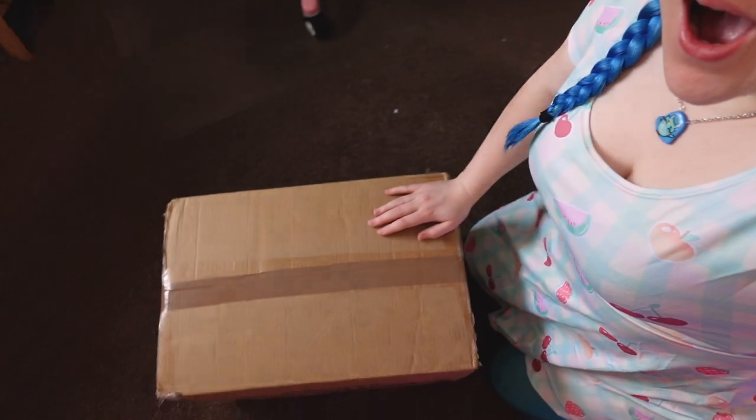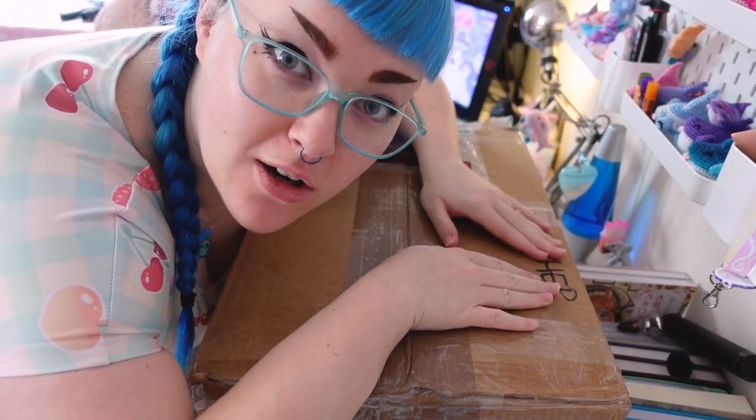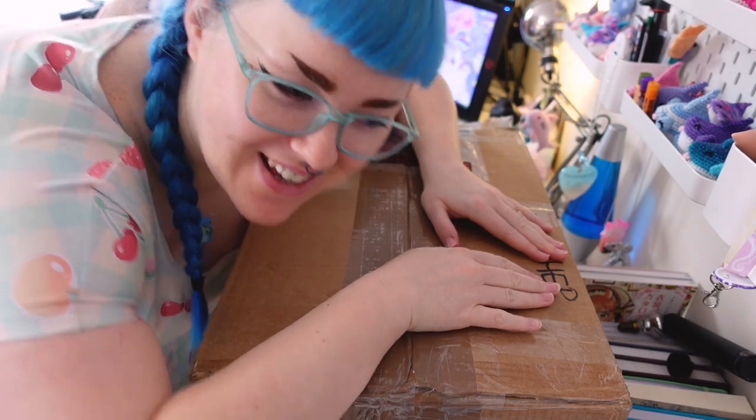I am so excited. Do you know why? Shh, don't tell anybody. Do you know why? What's this? Shall we open the box and see what's inside? Can anybody guess what it is? Let me know down below if you guessed what it was before I opened the box. Let's open it. It is time to open the box of... what do you think it is?